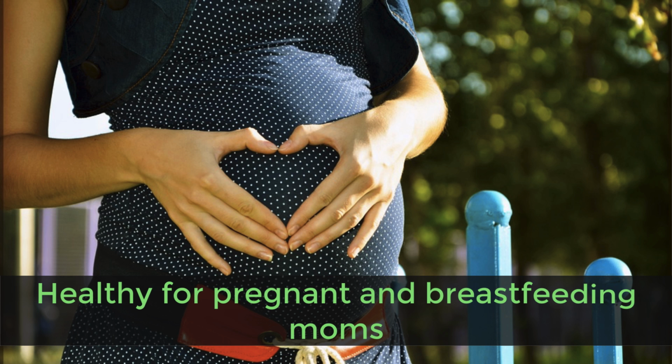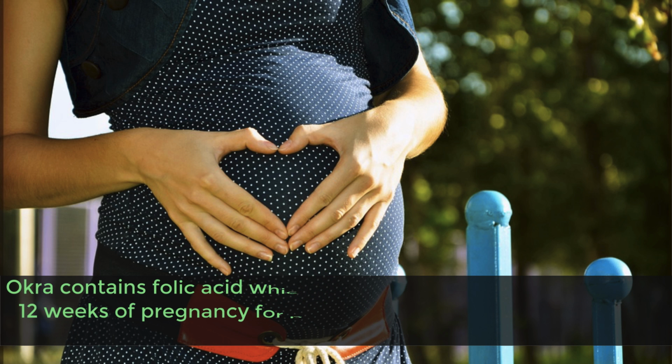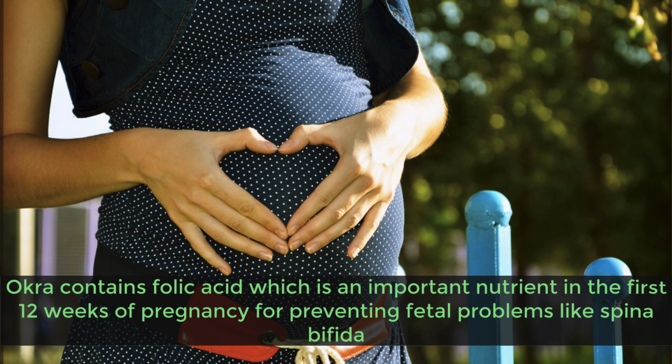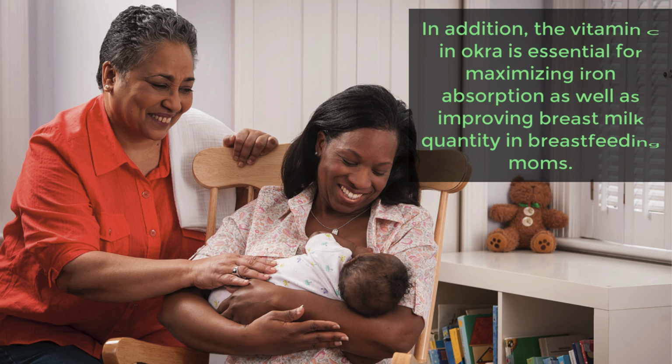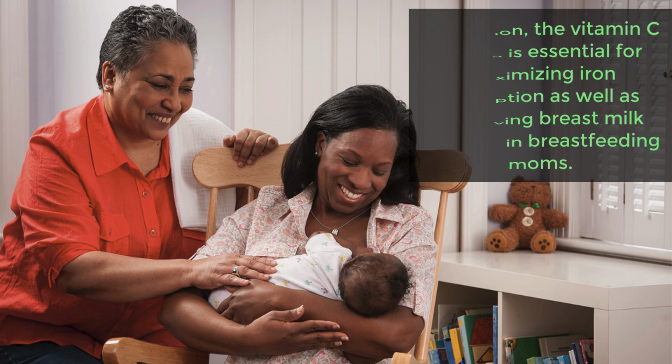Number 7, it is healthy for pregnant and breastfeeding moms. Okra contains folic acid, which is an important nutrient in the first 12 weeks of pregnancy for preventing fetal problems like spina bifida. In addition, the vitamin C in okra is essential for maximizing iron absorption as well as improving breast milk quantity in breastfeeding moms.